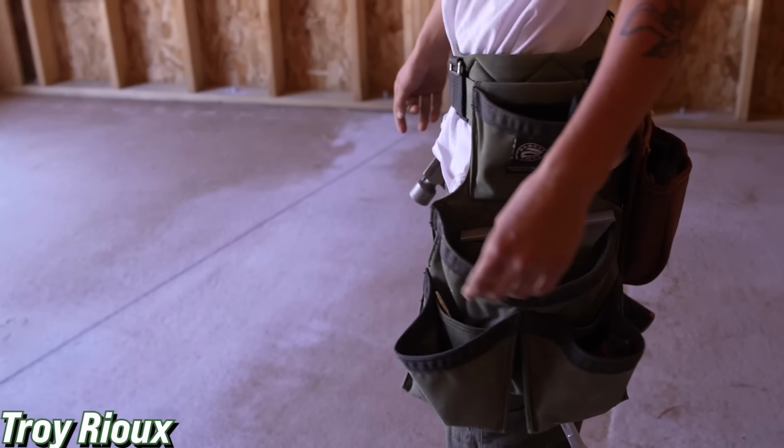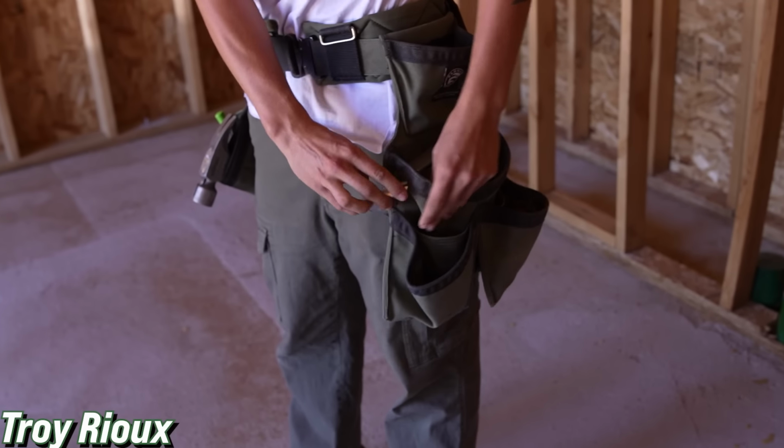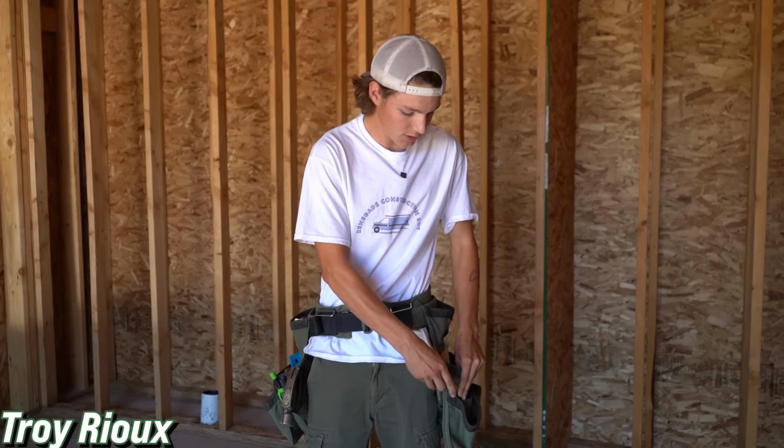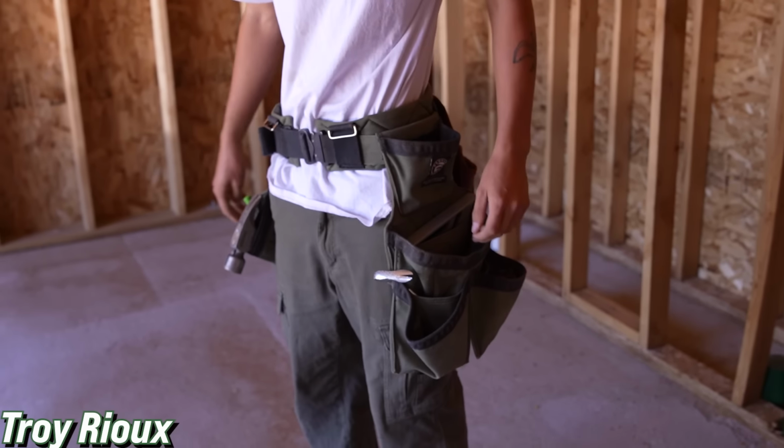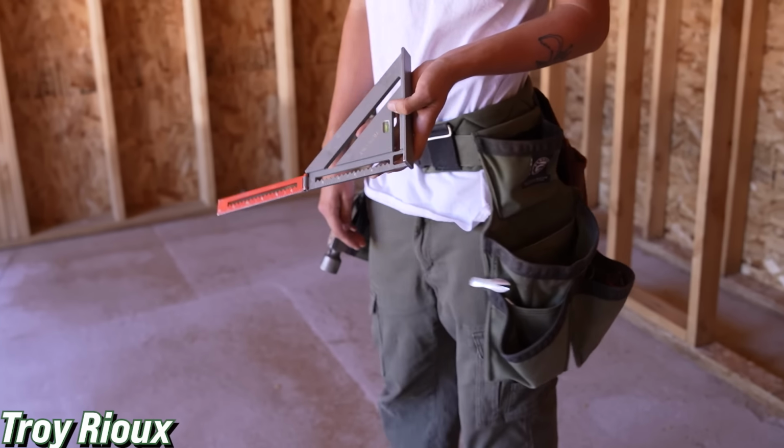Left bag. All right. I'll start with my cat's paw since I started with my hammer. Usually I'll just cup it around right here. So usually I'll just put it, boom, like that. Then I have a Crescent square. It folds out so then I can mark LVL or 2x10.